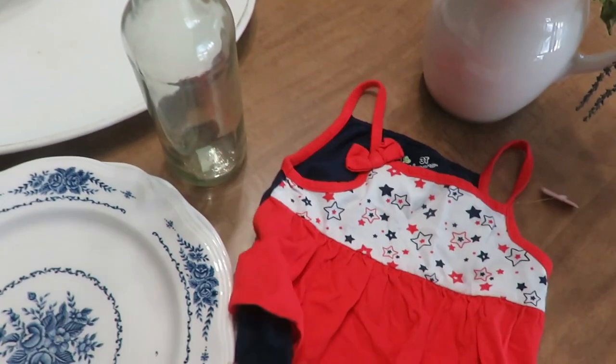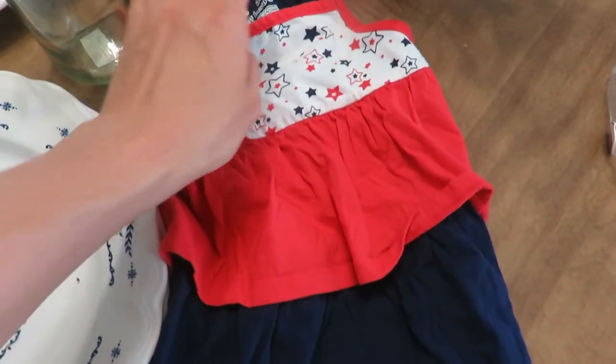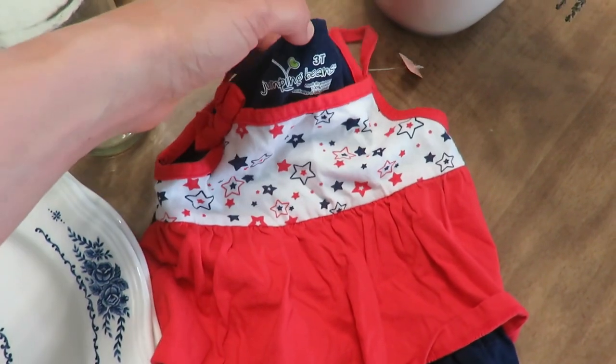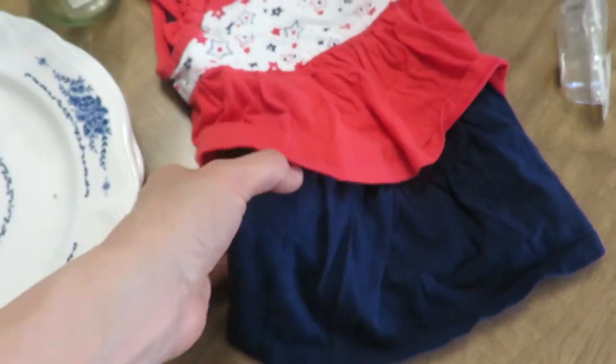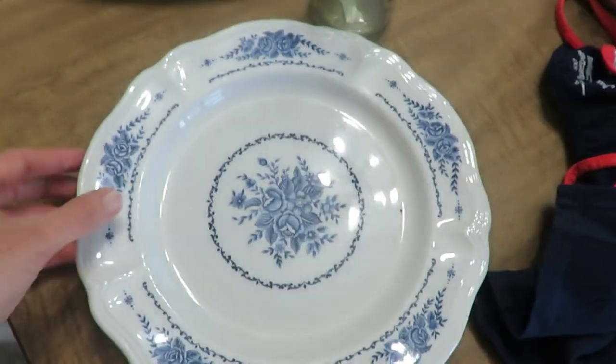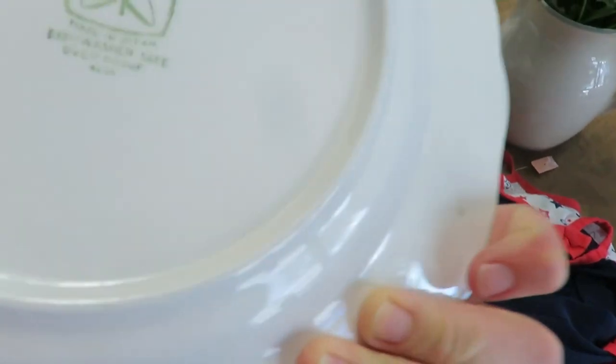So first thing I got was my daughter this fun little patriotic shirt. It might be a little bit small, I'm hoping not, but she's a 4T usually now, but it was really cute, so I thought that'd be fun for the 4th. Then I got these really pretty ironstone plates, sorry.